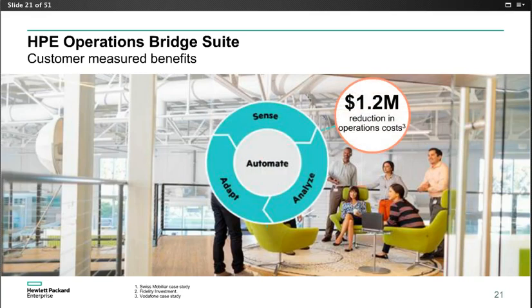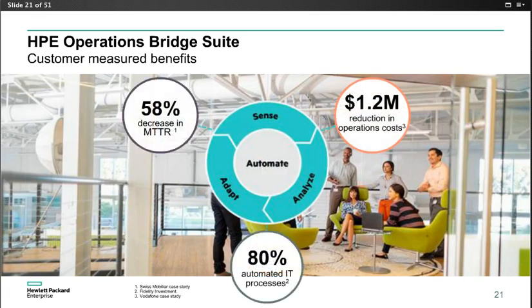Now, customers around the globe are taking advantage of this. Mobiliar is one example, being able to reduce the mean time to repair, primarily through consolidation and bringing things into business context. They were able to remove a huge amount of finger-pointing when they had a problem, where one administrative group said, no, this is not my problem, it's the other group's problem. So they would get a big war room together trying to find out where the problem is.